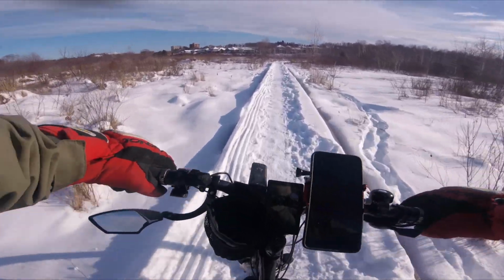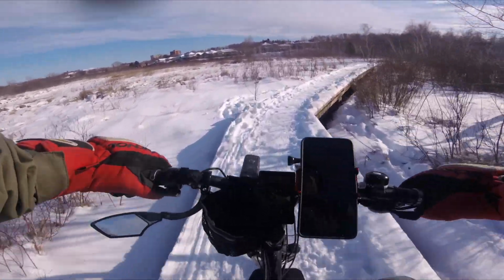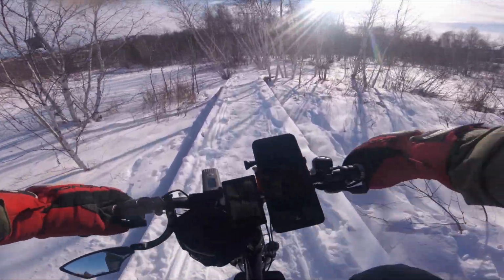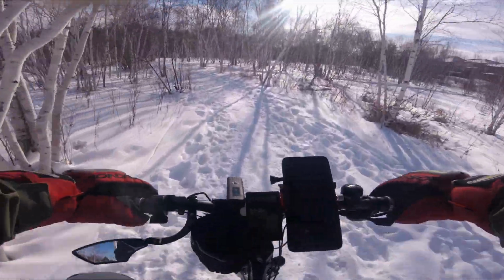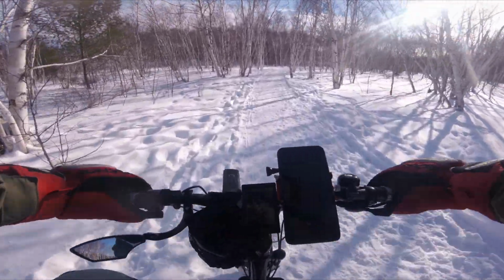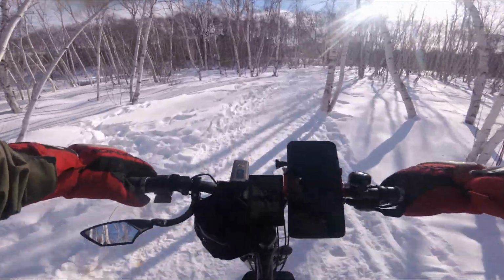So this is pretty cool. I'm liking this. I have to stick in this narrow path, but it's hard enough for me to ride. A little bit slower. Oh, I bet this looks good. Look at this, eh? Birch forest. Pretty sure this is reforested. So beautiful.